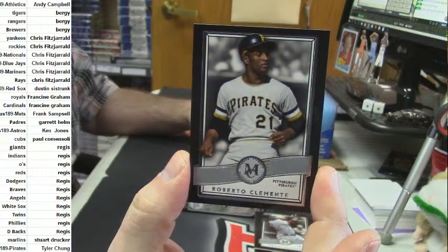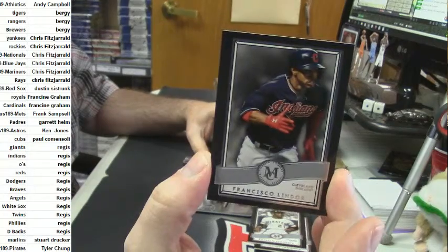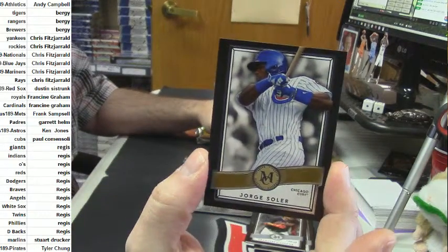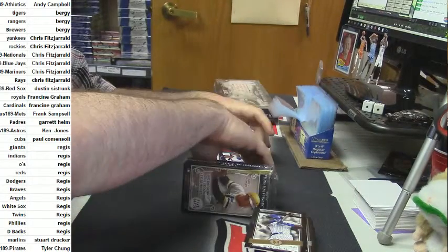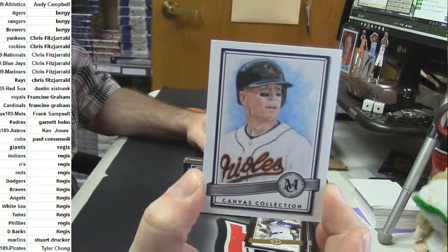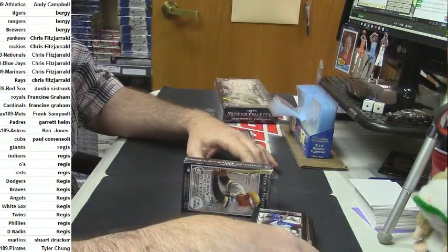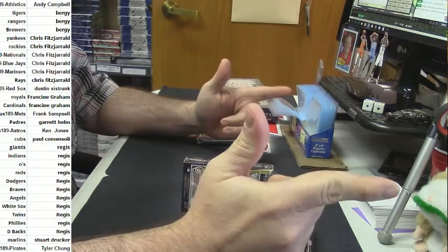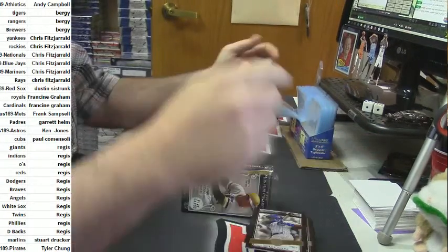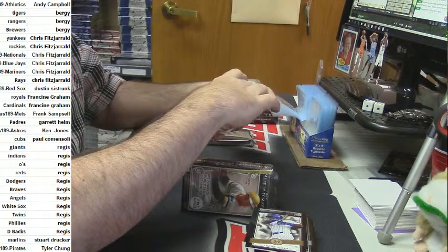Roberto Clemente for the Pirates. Francisco Lindor, Indians. Jorge Soler for the Cubs. An Orioles canvas collection for Cal Ripken Jr. And who is this? Bergie. Bergie with an actual hit.